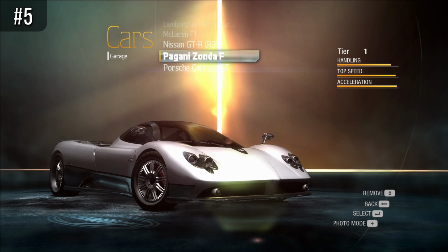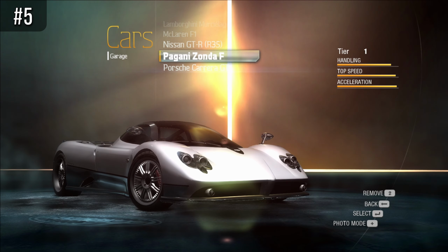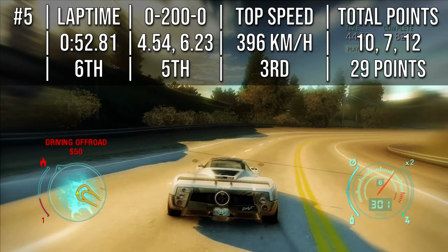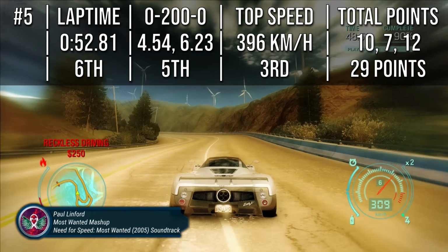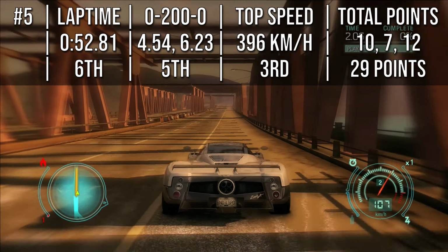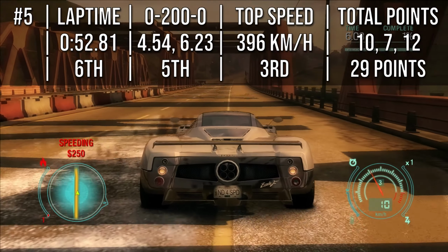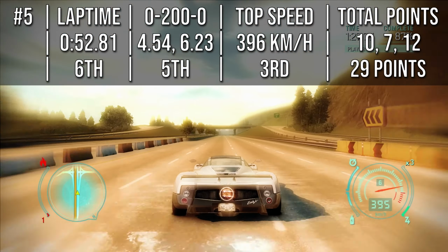Number 5 we have the Pagani Zonda F, which in my opinion is the best sounding car. It was pretty good overall. It was good at the lap time test, 6th overall. Good, I mean, yeah, it was decent. It was good at the top speed test, a 3rd place, 396 km an hour. It got 29 points in total. I mean, overall, this is where I'm gonna say these cars are pretty good. And you can certainly do well with the Pagani Zonda.